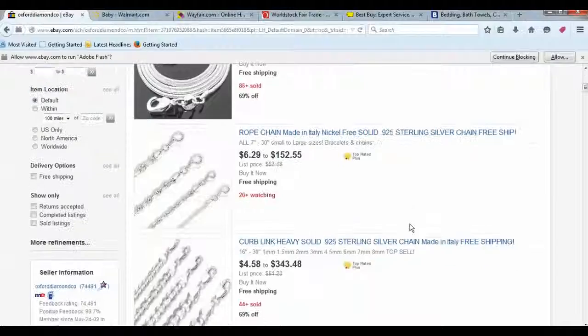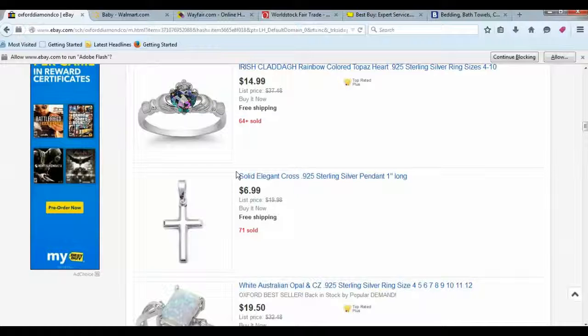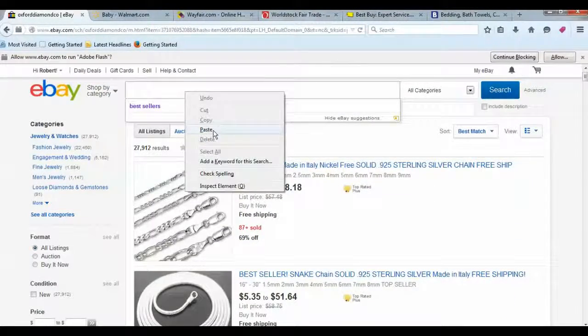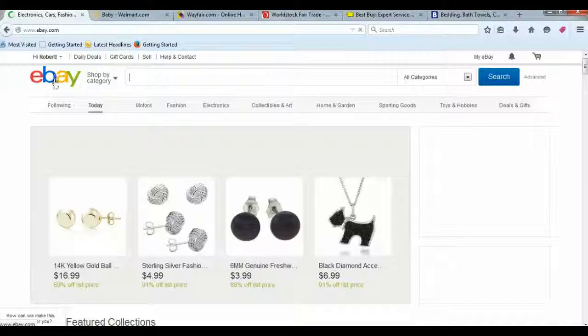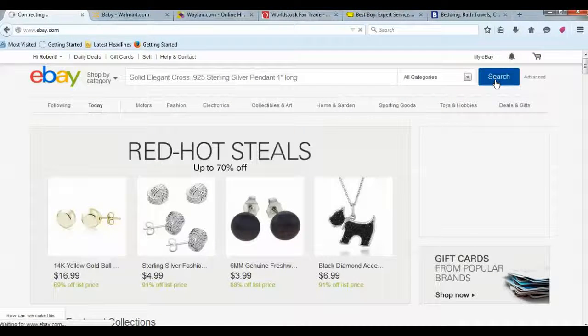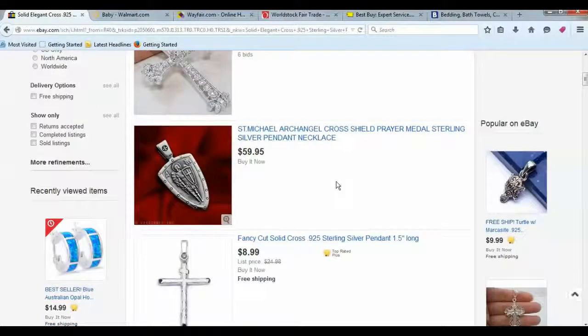And if we go and do another search like this right here, we'll take this out, copy it, go up to the search bar, and see who else is selling. Go search that. Well, that's the same seller. I need to get out of this seller. Let's go back to eBay. Paste the search. Okay, that's him.